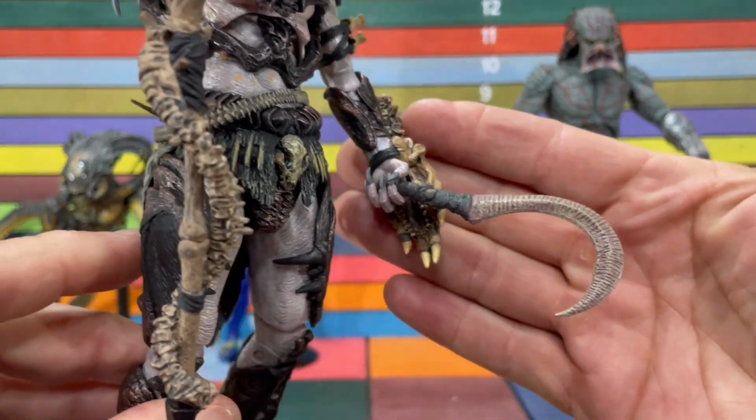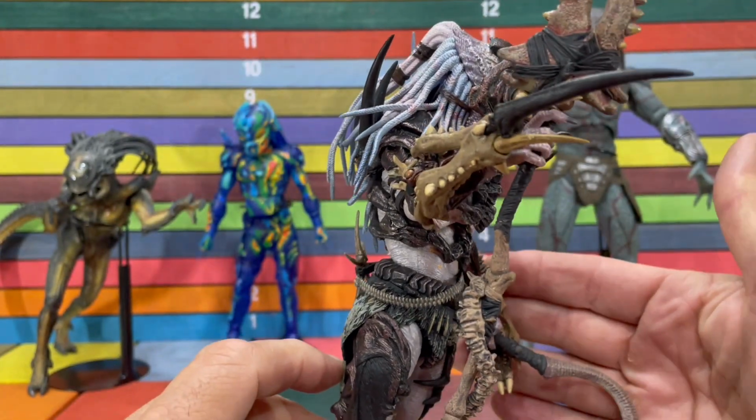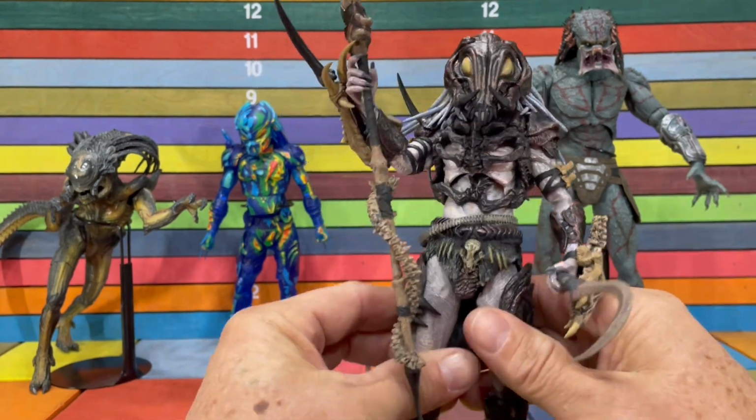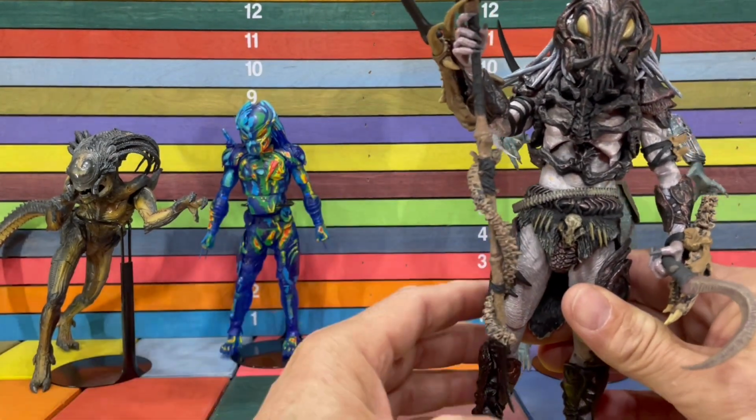But he comes with the little hook. You can put that thing in his hand. He comes with the spear. You can put that thing in the hand. For once, they put a Predator that doesn't have that scope on his back. So that's a nice touch just to have that.